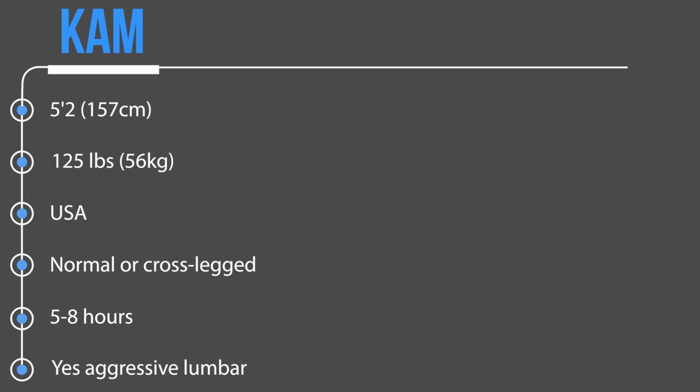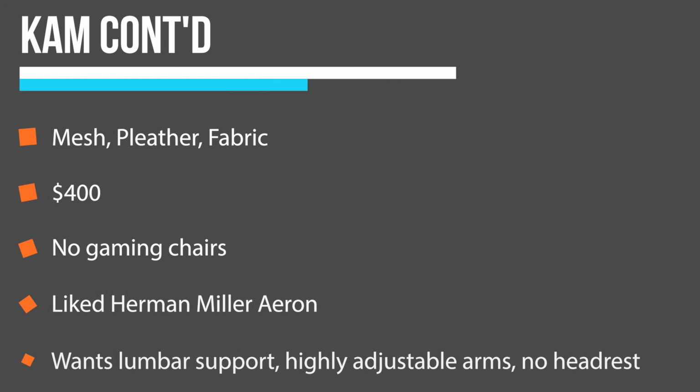Next up is Cam. Cam is 5'2", weighs 125 pounds, lives in the USA, sits with a normal footrest or cross-legged, so pretty normal sitter, sits for 5 to 8 hours at a time, likes an aggressive lumbar, likes mesh, pleather, or fabric, has a budget of $400. They said that they haven't ruled out anything, but they don't want any gaming chairs. They said that they liked the Herman Miller Aeron in the past, and additional information, they want lumbar support and arms that can move up, down, left, right, and swivel, and a headrest is not a priority.